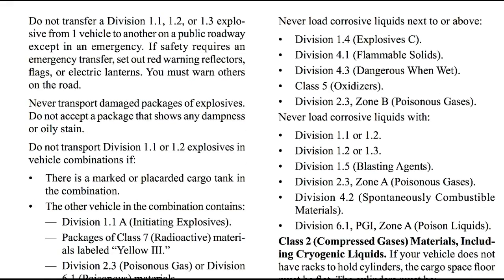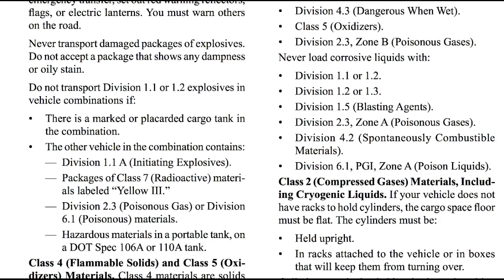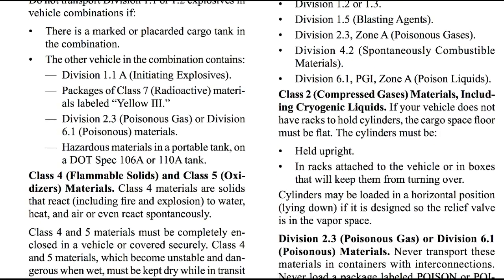Never load corrosive liquids next to or above Division 1.4 explosives, Division 4.1 flammable solids, Division 4.3 dangerous when wet, Class 5 oxidizers, Division 2.3 Zone B poisonous gases, and never load corrosive liquids with Division 1.1 or 1.2, Division 1.3, Division 1.5 blasting agents, Division 2.3 Zone A poisonous gases, Division 4.2 spontaneously combustible materials, Division 6.1 PGI Zone A poisonous liquids.